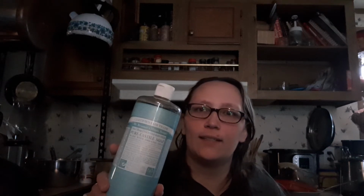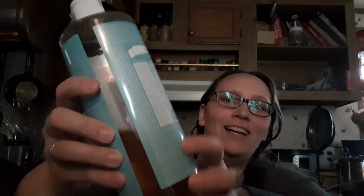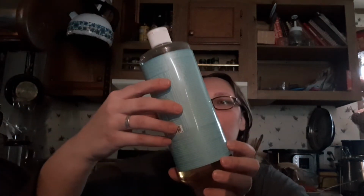So I also use Castile Soap. This has replaced like our hand soaps, and I will use this for dishes and stuff as well. But there are lots of different dilutions. I don't know if you guys can see all the writing on this label. There are probably hundreds. This is the 18-in-1 hemp unscented baby mild. So it does have a couple other things in it. I normally just get whatever unscented option is available.